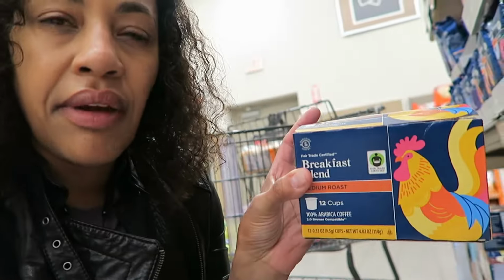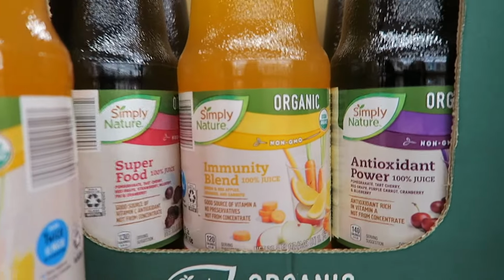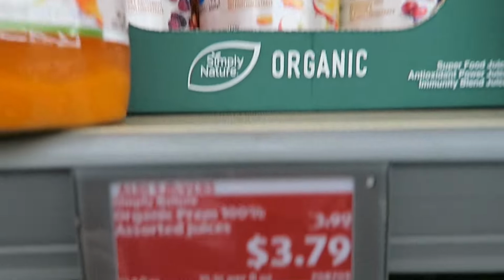Now I'm trying to figure out what coffee to get for my husband. We usually get like an espresso type blend. I see they have this breakfast blend here. I think I'm gonna get this one. I know I've seen something similar at Trader Joe's. So if you like organic juice, they do have some options there.